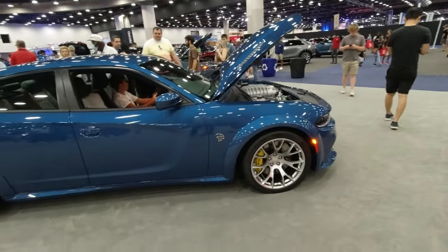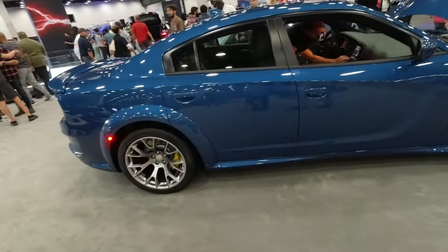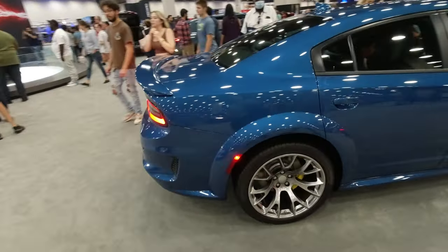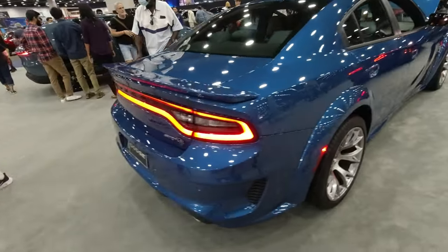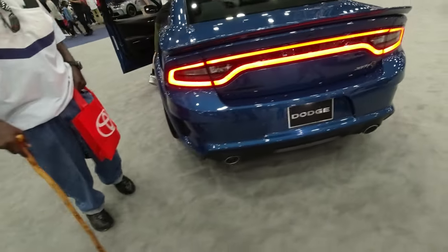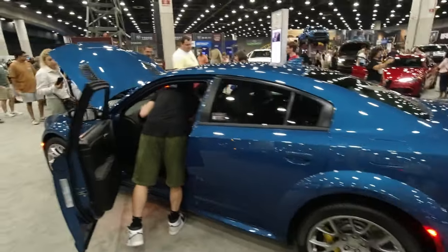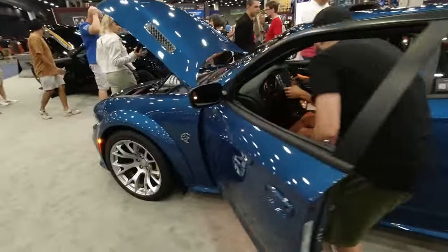For you Dodge fans out there, the Hellcat. Charger is the four-door, Challenger is the two-door. That's how I keep them straight. Yeah. SRT. And if I'm wrong, let me know. No, yeah, that's the Charger, four-door. That's a pretty color. It's a very pretty color. Yeah, it's a great color.